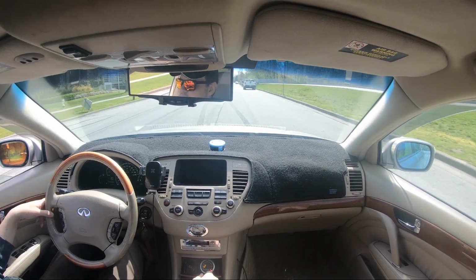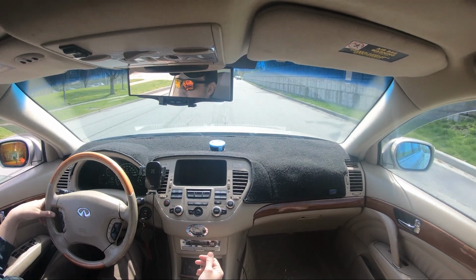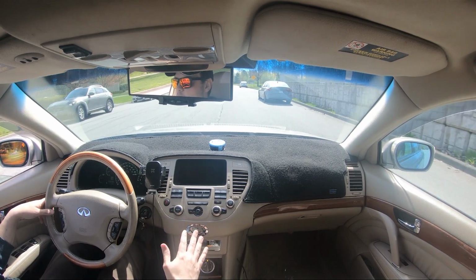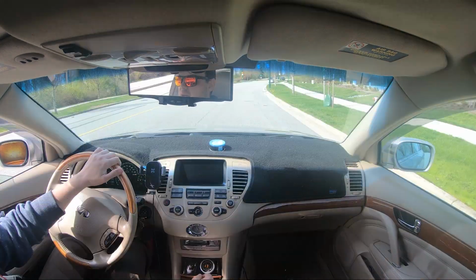So with E85, it's interesting because it expends less energy. You actually feel a lot less power at like the low coasting stuff. Like it takes more pedal to get going, but once you're at wide open throttle, it's night and day. Okay, here we go.